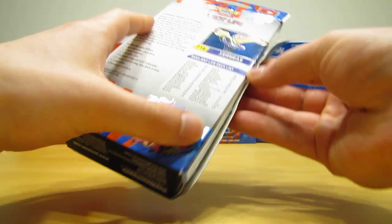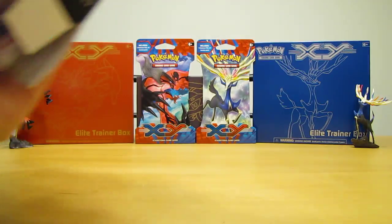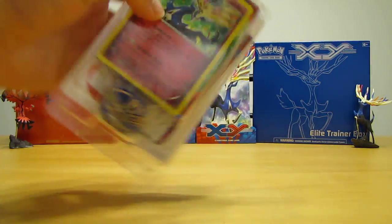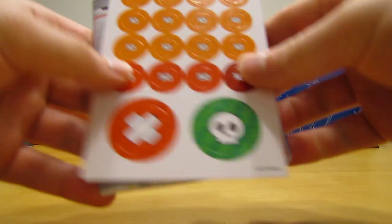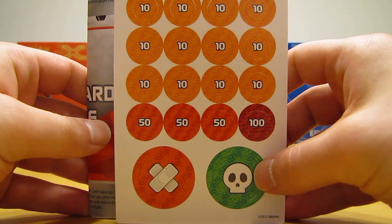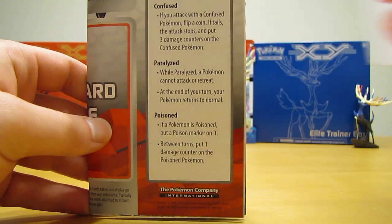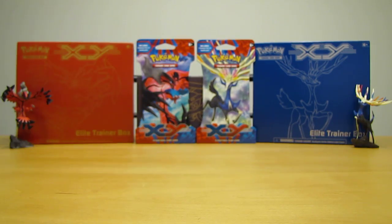So now I'll open it up, and as you can see, I've already opened this deck just to get everything in order. But whoever does win this theme deck will get everything you see here. And if you're wondering how to play the Pokemon TCG, I have a playlist on YouTube explaining how to play. But here's the damage counters, poison marker, and burn marker. Here's a playmat, which is very good for beginners to use.